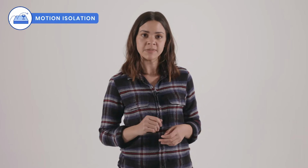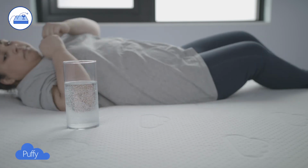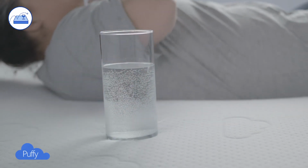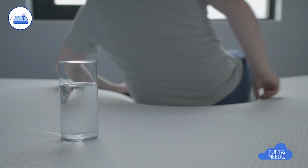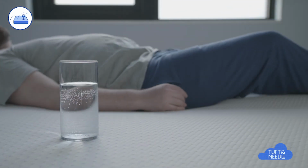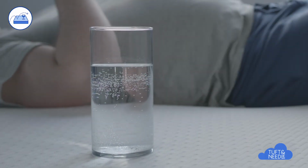Motion isolation refers to how well a mattress absorbs motion and prevents it from transferring across the bed. This is especially important for those who sleep with a partner and are easily disturbed. We like to illustrate motion isolation, or lack thereof, by placing a glass of water on one side of the bed and having a heavier sleeper move around on the other.